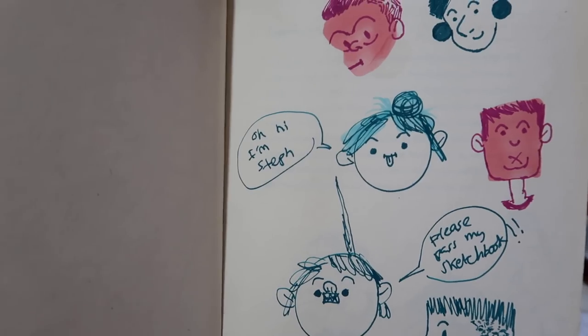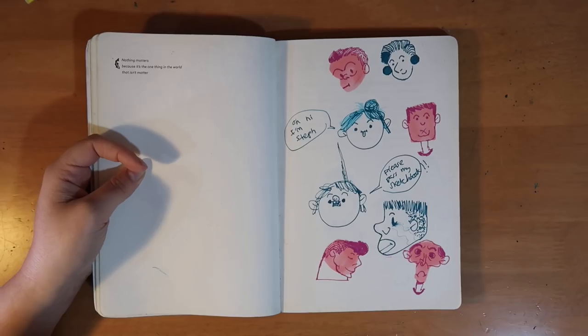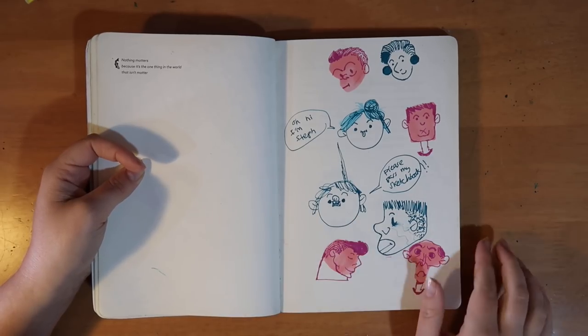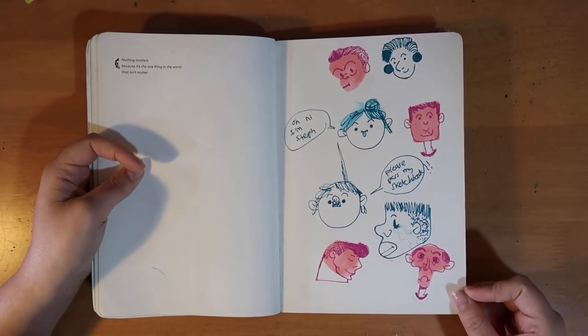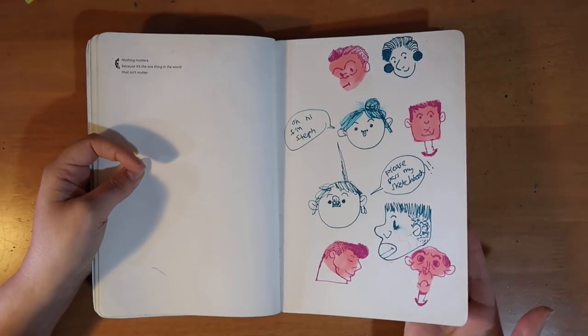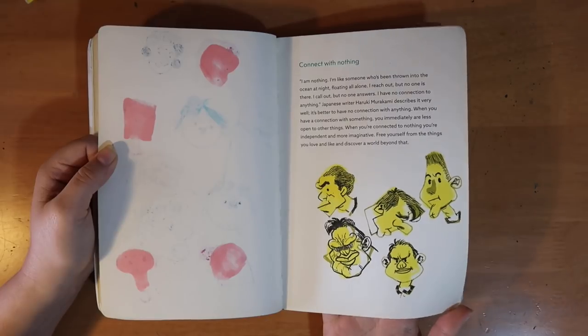Here he has depicted me and it says, oh hi, I'm Steph. Please pat my sketchbook. Yeah, okay. He's done some blobby stuff that I think you've seen Casey do, and Hero Vink has done that as well. Chris has done that a few times in this sketchbook. Some faces. It's a good warm-up to do.